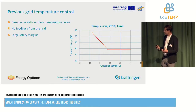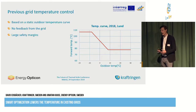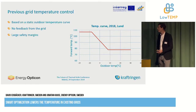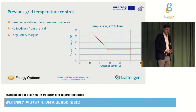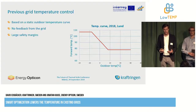So we tend to have quite large safety margins in our grid. We supply a bit higher temperature than actually necessary because we don't want complaining customers, so that's why. And also previously we didn't have any feedback from our grid, which has changed. Nowadays we do have, which Jonatan will talk about later.